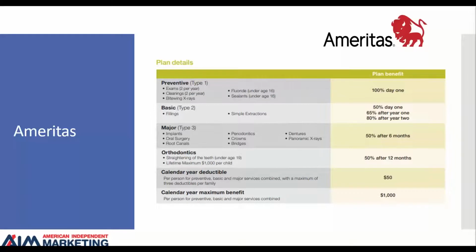Furthermore, the turnaround time is much better than traditional paper apps. Ameritas is one of the leading companies we have in this space, and their online portal is a great way to familiarize yourself with this dependable company.